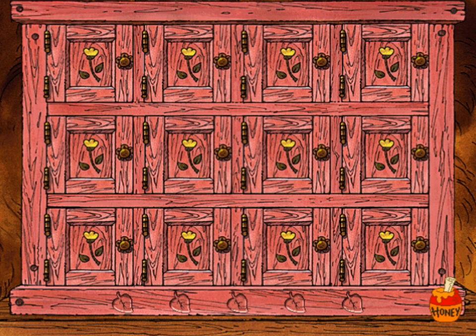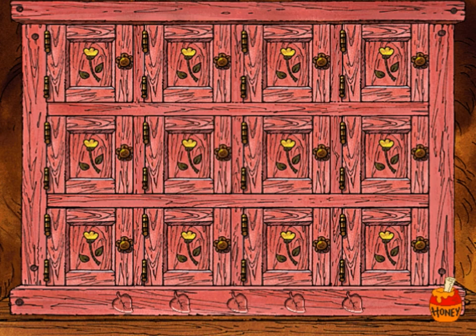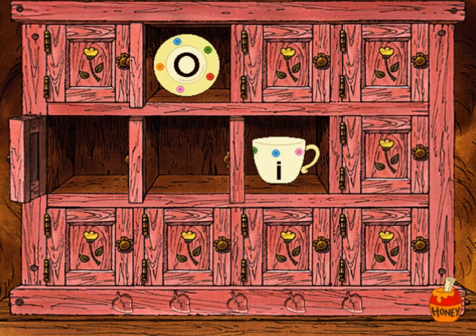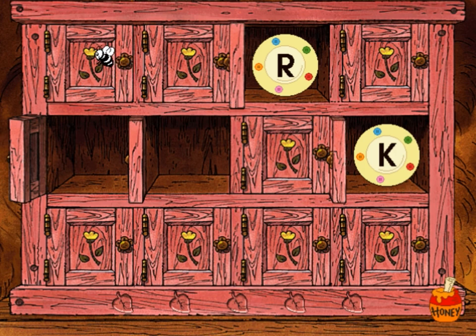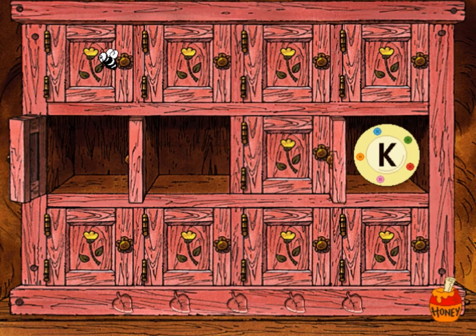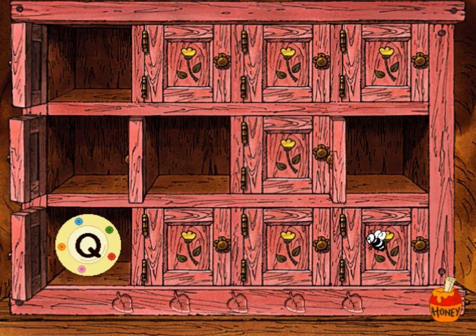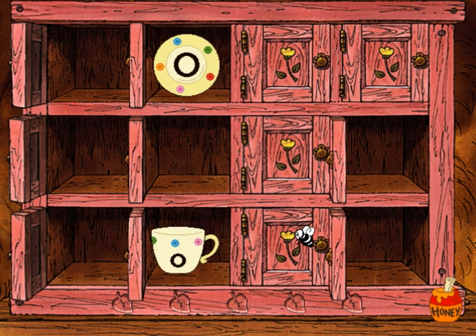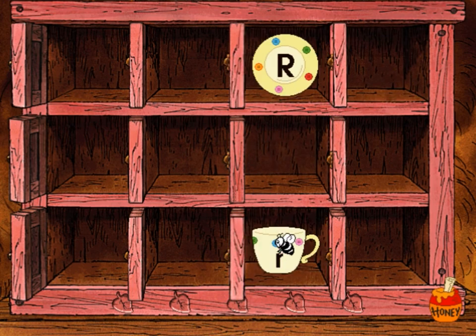Do you suppose you might help me match these little letter cups with the big letter saucers? K. E. E. O. I. R. K. K. Q. I. Q. O. I. R.